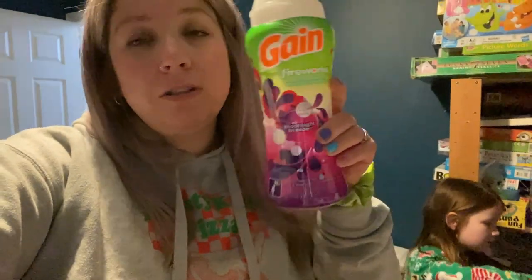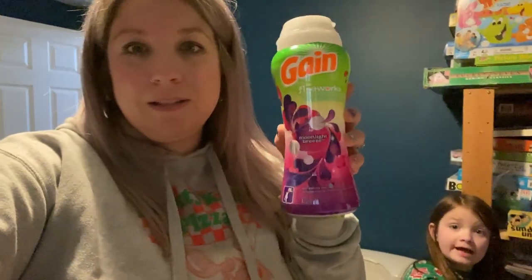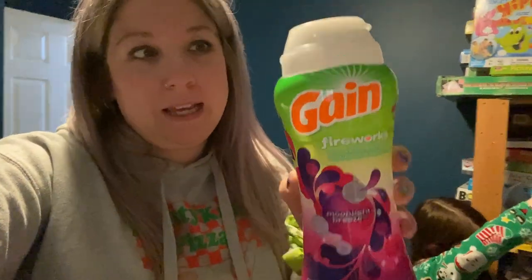But I was down here doing laundry and I wanted to show you the booster that I love. They smell so good. This is the Gain Fireworks Moonlight Breeze. Literally amazing. Oh, smells so good. I haven't tried the Downy one yet because I'm obsessed with this one. But once this is all out, which you see it's already down to here, I do a lot of laundry. But anyways, I'll try the Downy one next.